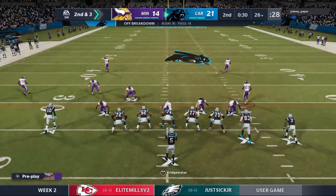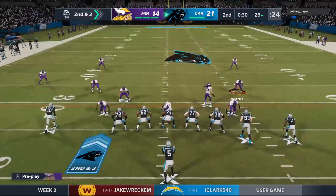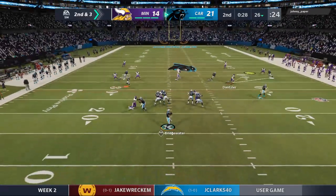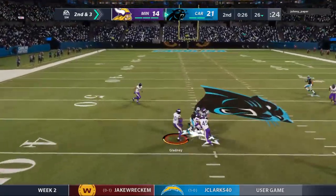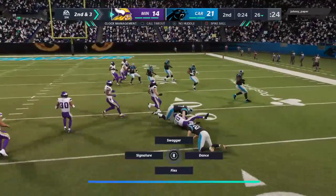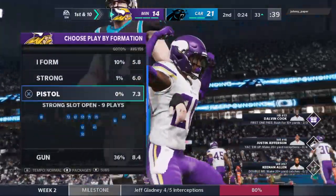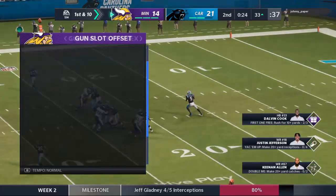A good run, got 7 on first. Here's 2nd and 3. They'll try to throw here now. Bridgewater. And for the 4th time tonight, it's an interception. Picked by Jeff Gladney. And he's able to get it back to the 33-yard line. Oh, this is just crazy.